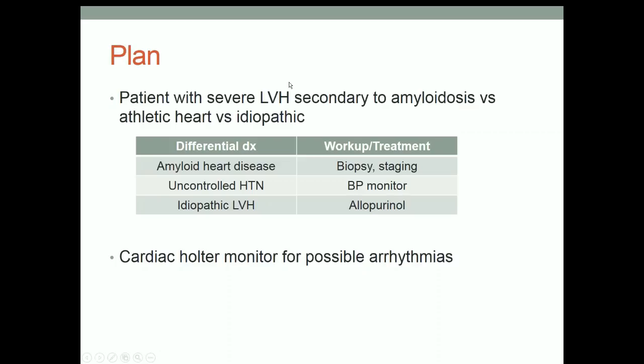Now we've got a patient with severe LVH. Does he have amyloid? Does he have athletic heart? Kind of extreme for that. Does he have a form of hypertrophic left ventricular dysfunction with diastolic dysfunction? Does he have idiopathic LVH, which you'll see in your practice occasionally? They're so occasional that I can remember who they are. So you'll see one or two idiopathic LVH. Everything you do is normal, 24-hour blood pressures are normal, and they've got LVH. So that's going to happen.